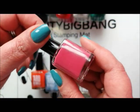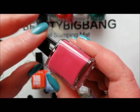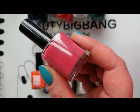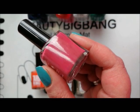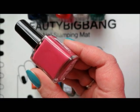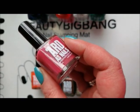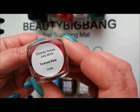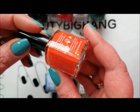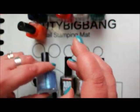I think I'm going to destash this one though. I'm kind of umming and ahhing about thermal polishes, but I don't think I'm going to reach for them that often. I'm struggling actually because I remember wearing this one and I really liked it. But I need to be a bit more severe, so I'm going to say goodbye to Tickled Pink. But I am definitely going to keep Pumpkin Juice. This was the polish that was in collaboration with Loops, and I absolutely love this one, really juicy orange.